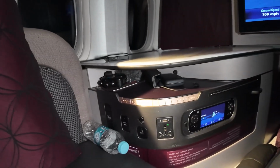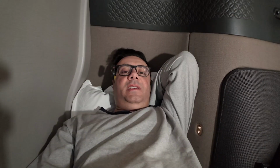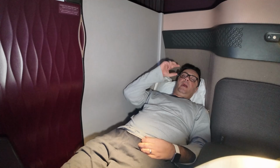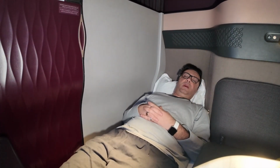I have access to pretty much all the buttons here. Another button here while you lay down. Good job, Qatar. The TV seems a bit old. I've noticed by the animation and the navigation. It's an old TV. Alright guys, me and the mic. Peace out. See you in a couple hours.